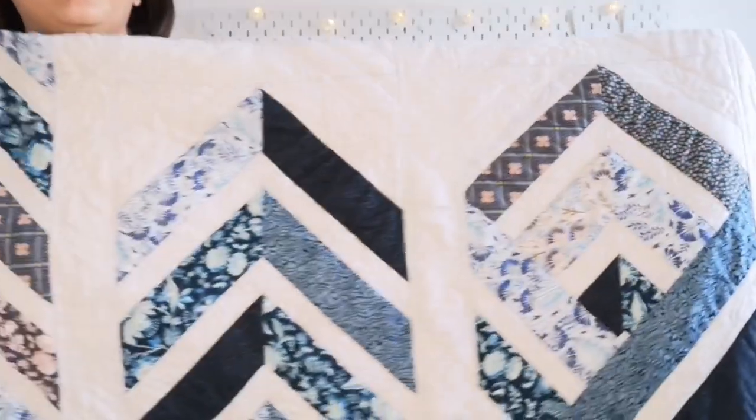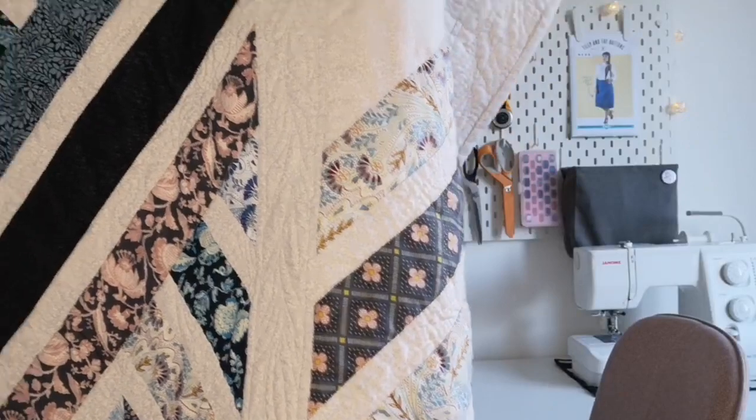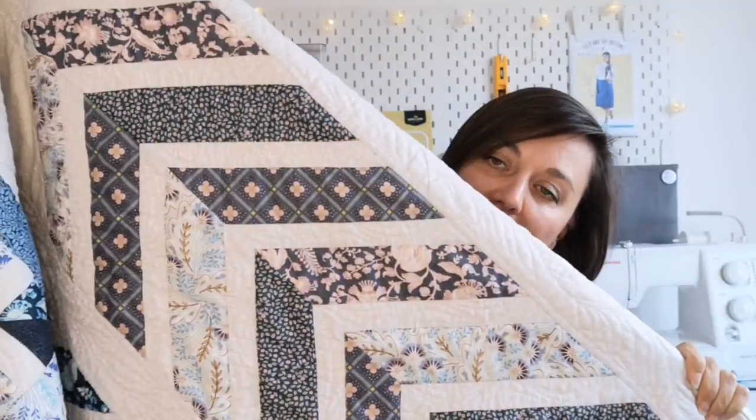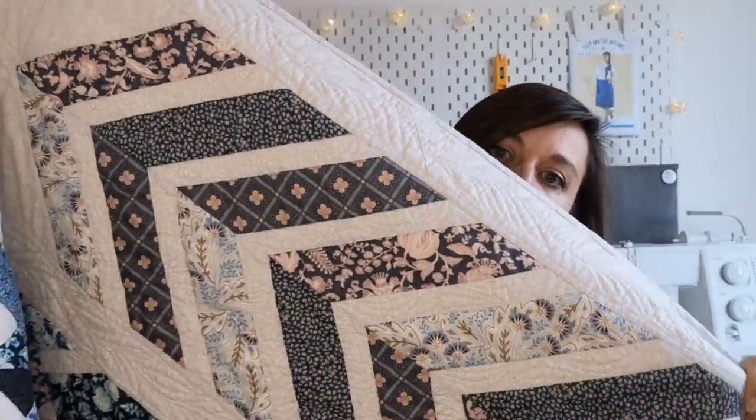So this design, it's nice and geometric. Again, you can see that I like the stripes. All of these sections are using Liberty fabrics, fat quarters that I sourced from Sewbox.